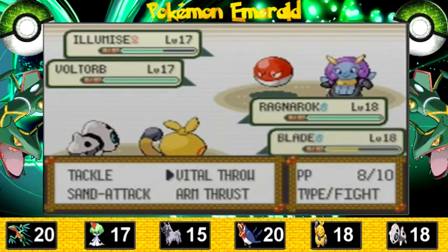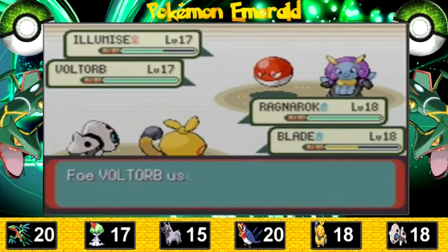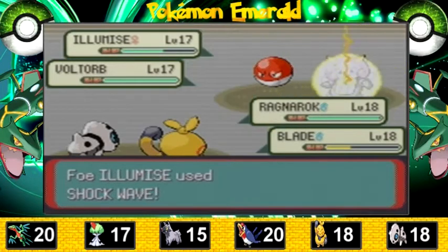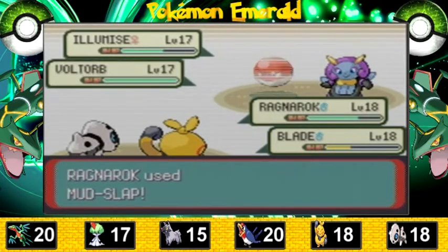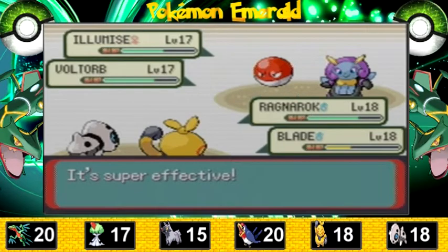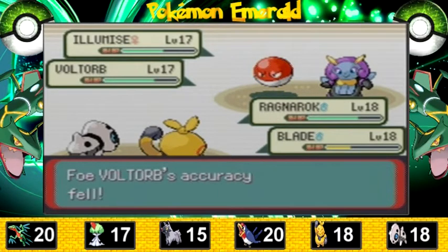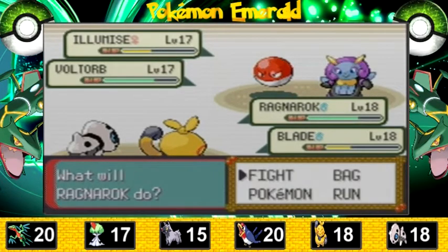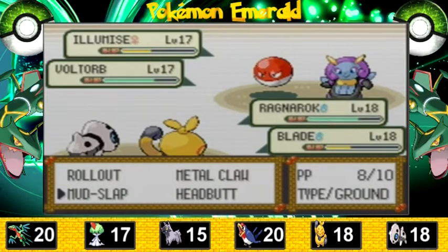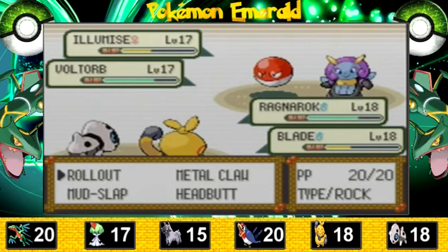We'll Mudslap Voltorb then. Good attack. Wow, okay. Shockwave again. It's using electric moves, even though it's not an electric type. Super effective damage! Alright, come on. Oh my god, this isn't very effective either. This whole thing isn't very effective. Sheesh.